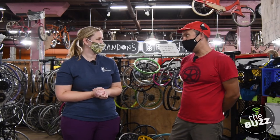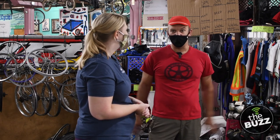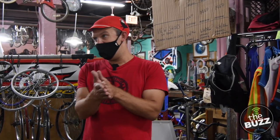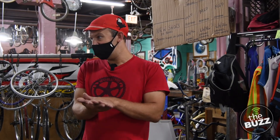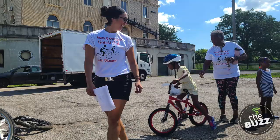We started back in 1999 when Lee and Amy Ravenscroft collected bikes at their home in Oak Park, got so many that they weren't able to process them, and packed that first container up and sent it down to Nicaragua. And from that point, one container, we now do between 15 and 17 containers a year and get thousands of bikes to people who need them around Chicago.